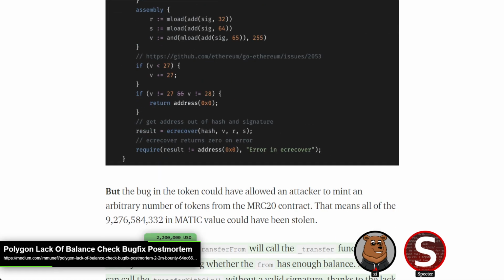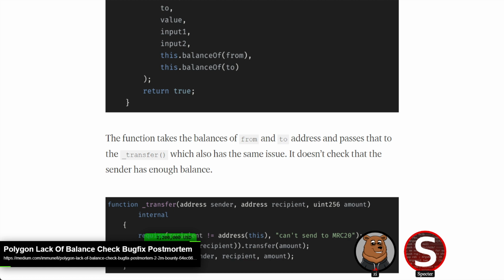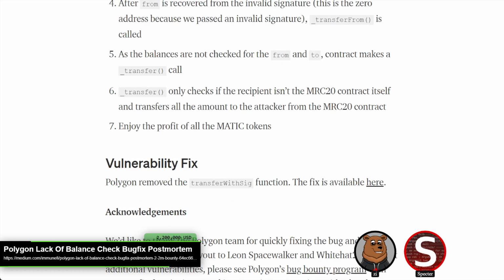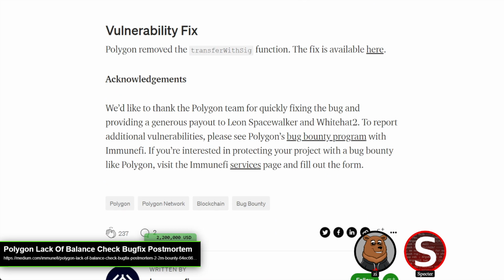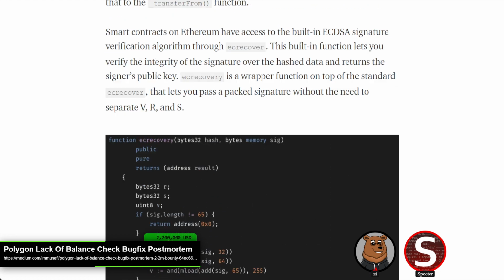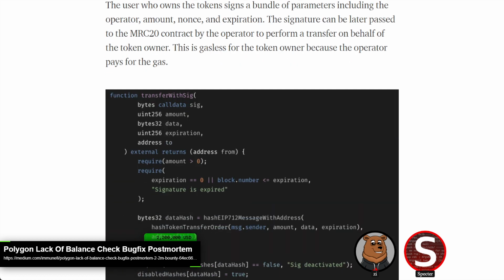And that's probably why this bug was discovered by a few others. While this researcher, Leon Spacewalker, had discovered this bug, another independent researcher had found it as well, who was also paid out by Polygon as a one-time exception because usually collisions aren't paid out for, but in this case it was. Leon Spacewalker was awarded $2.2 million and the independent researcher $1.2 million at the time, since they were paid out in the Matic tokens. And it was also discovered that outside attackers had also found and exploited this issue to steal about 801,000 tokens, or around $1.8 million or so.